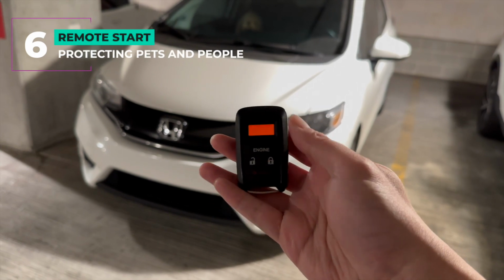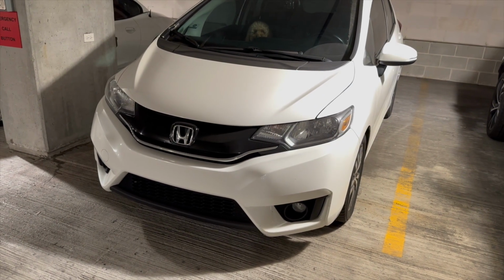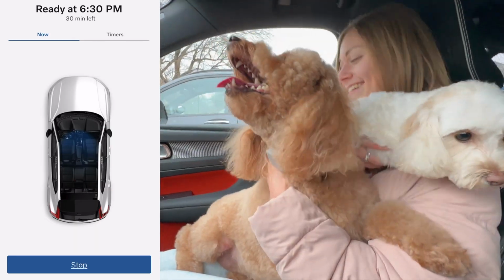Number 6. Remote start. If not already installed, put this in for pets and people in the car if you need to step away for a minute. Whether keeping things cool or warm, it's worth it.